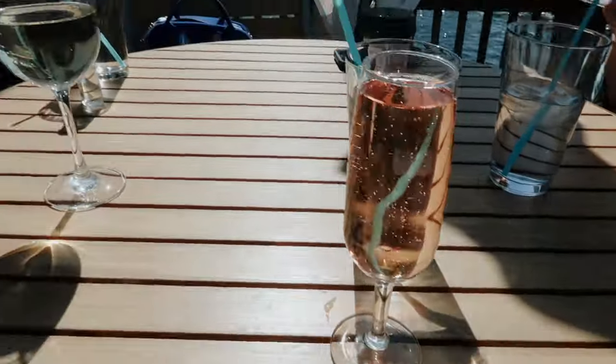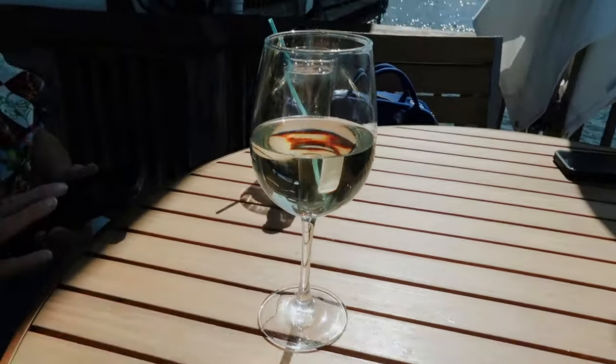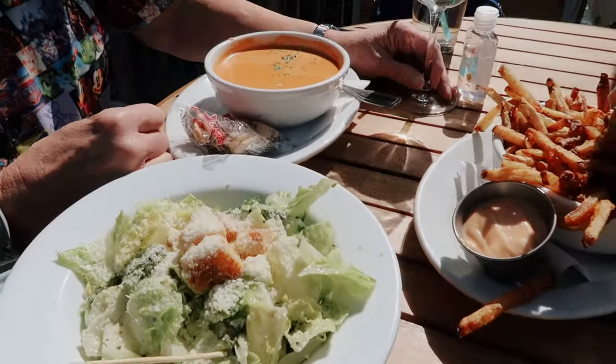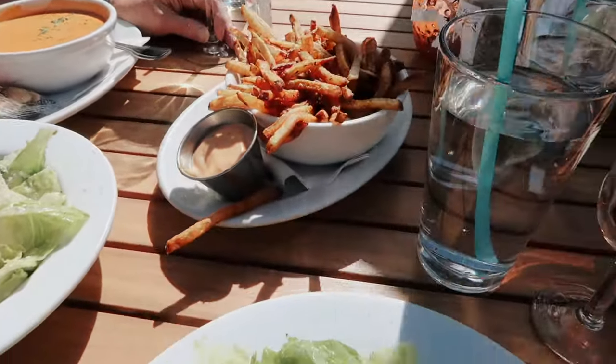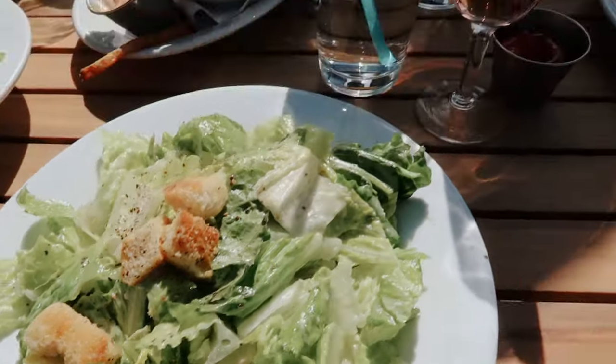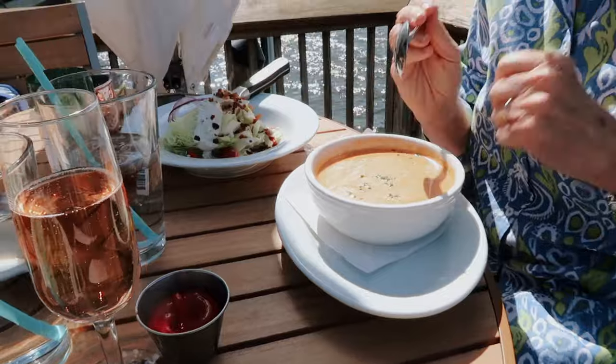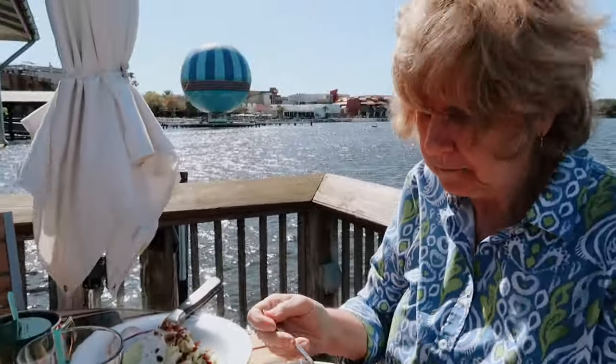We're starting off strong with the drinkies. Valleri got a glass of white wine, I got rosé, and Sherry got a mule. We'll get something I can drink all day without getting sick or having to change to something else. Valleri and I got a salad. She got soup. I got a side of fries. Caesar salad and cherries. A little salad. She got the wedge and then the lobster bisque.